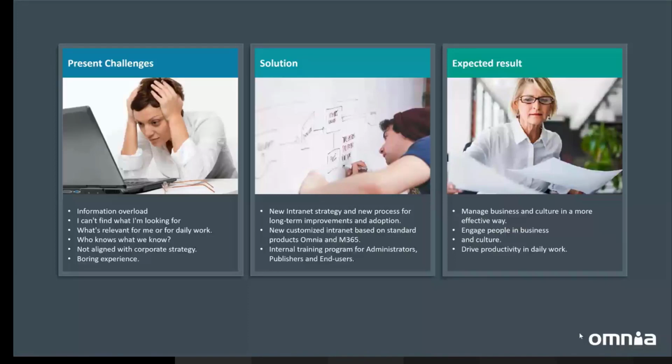So I would say that the challenges that this organization had were pretty much the same challenges that you meet with tons of organizations regarding intranets. Employees complaining about information overload, that they can't find what they're looking for within the intranet, perhaps experiencing that the intranet is not that relevant for the daily work that they're supposed to carry out. And also a pretty boring experience.